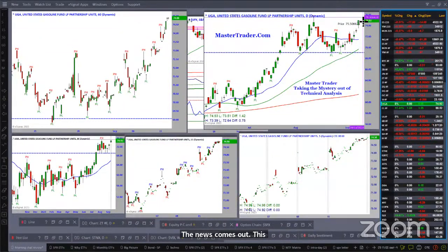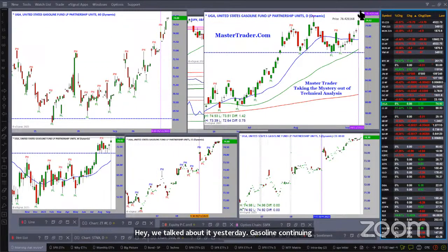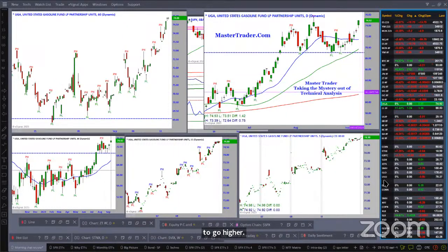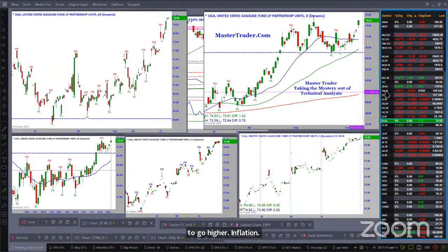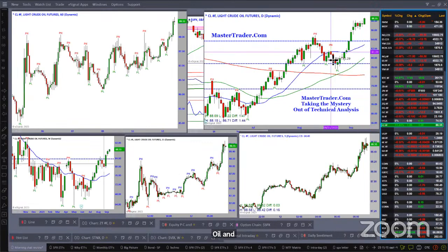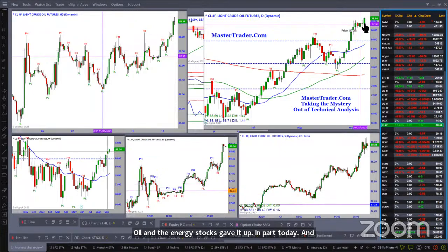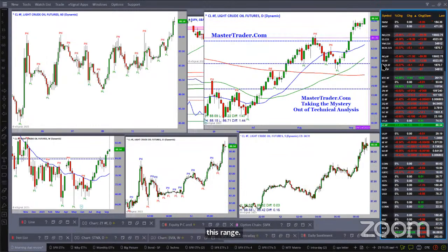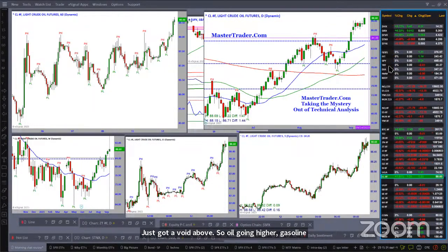This is bad. Right? We talked about it yesterday. Gasoline continuing to go higher. Inflation. Where is oil? And the energy stocks gave it up in part today. And so here we see energy continuing to break out above this range. It's got a void above. So oil going higher, gasoline going higher. Not what we want to see from the bullish point of view.